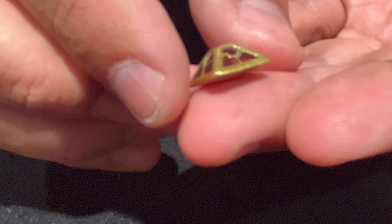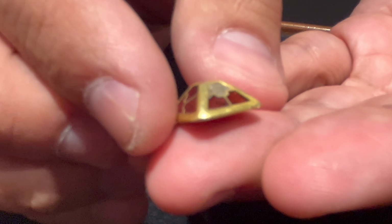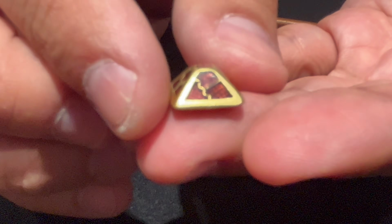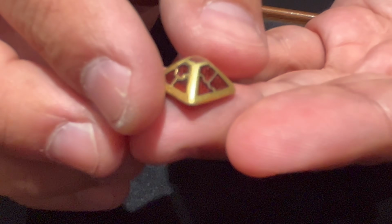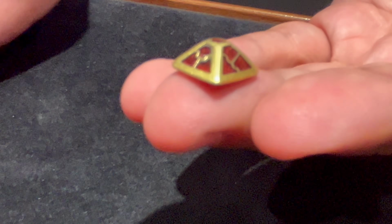So that garnet is inlaid into the gold there? Exactly. This was made around 600 AD. So it's after the Romans, a period where Britain has been sort of overrun by the Anglo-Saxons, and we have lots of kingdoms. And you see these pyramids in different forms. You see bronze ones, you see silver ones, and then you see the gold ones.